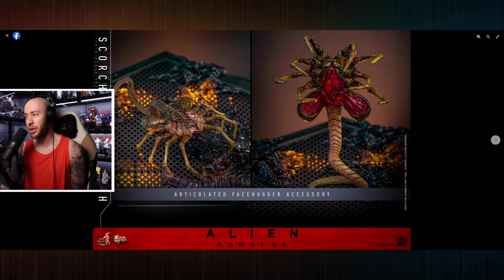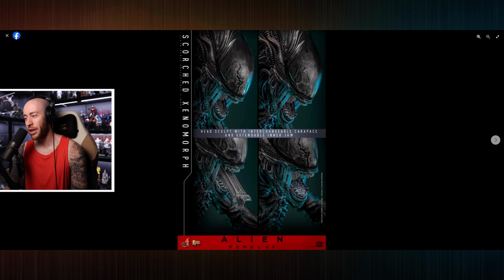The articulated face hugger you can see here is really cool. Creepy as hell. I'm not sure how I'm going to have this one in my personal display, but all I can tell you is that it will be there. And this is really cool, dude. Hot Toys has really stepped up their game here, and I love this.